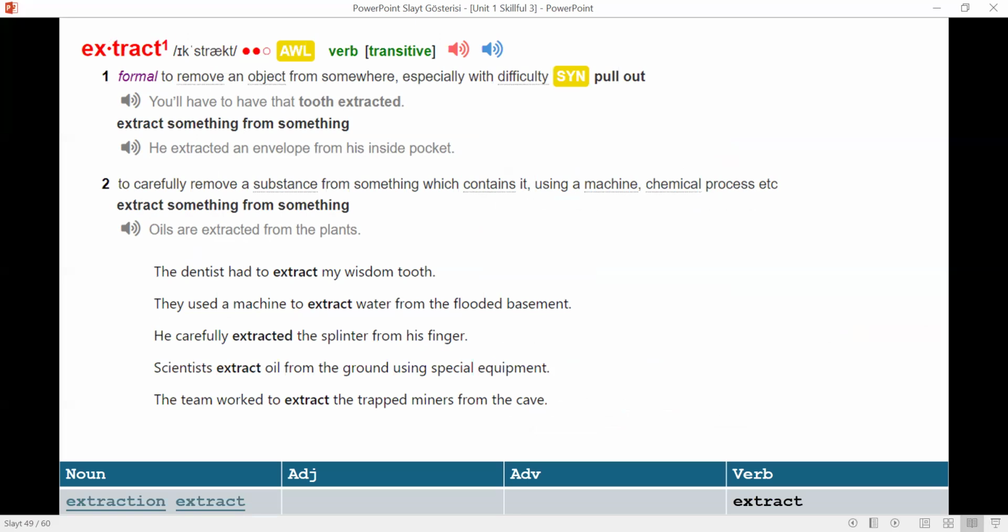You'll have to have that tooth extracted. The dentist had to extract my wisdom tooth. They used a machine to extract water from the flooded basement.